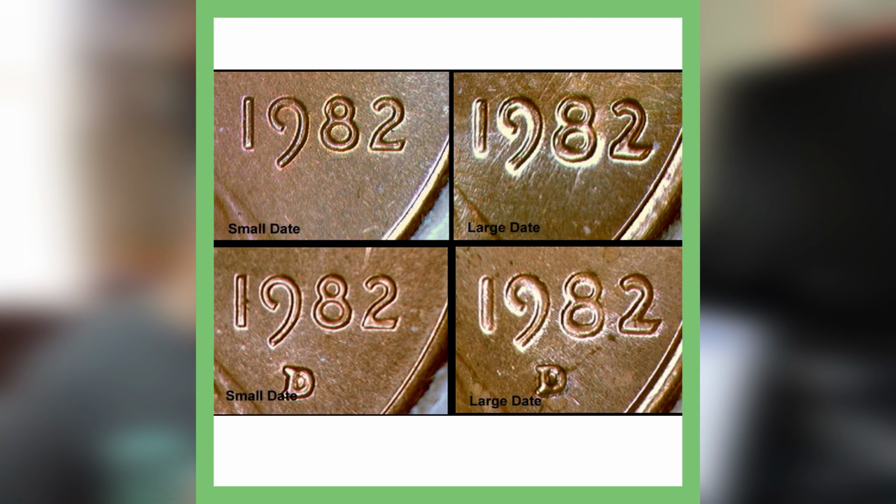This is the last picture here, and this is going to be the 1982 Philadelphia Minted Lincoln Cent, as well as the 1982 Denver Minted Lincoln Cent. We will look here on the left top hand corner of the screen here, and you will see that that date is extremely thin, whereas you see on the right there is much more thicker, and pretty much the same with the bottom for the Denver Mint. But there you have it, guys.